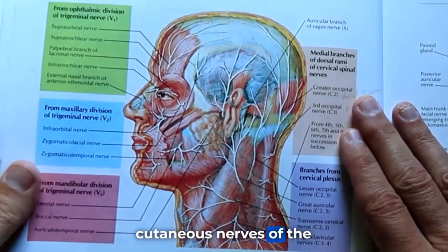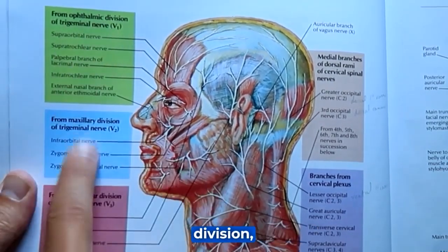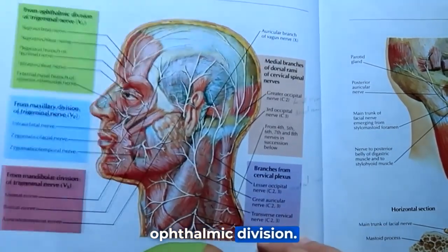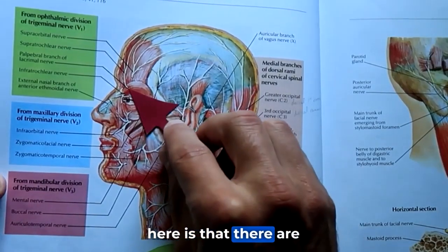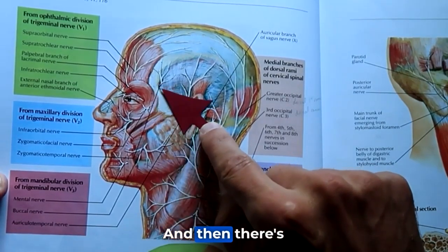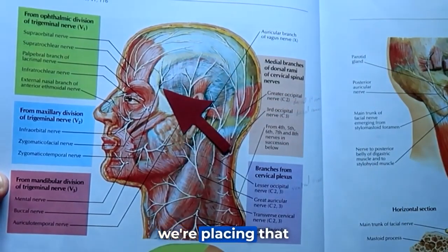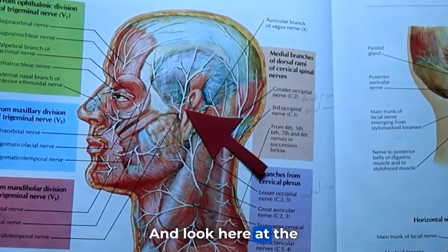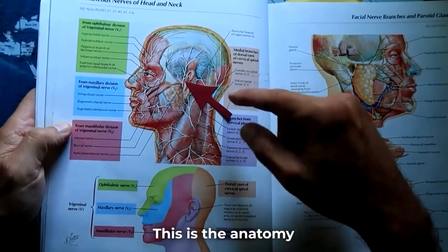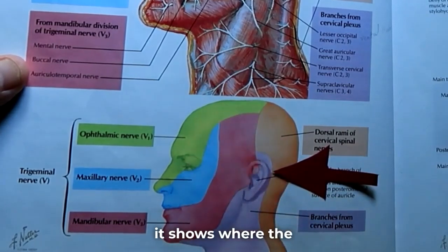So here are the cutaneous nerves of the head and neck, and this right here shows the trigeminal nerve. So here's the ophthalmic division, the maxillary division, and the mandibular division. And we're going to look specifically at the ophthalmic division. And what you'll notice here is that there are areas right there on the temple, and then there's actually right here from the maxillary division, right there, that goes to behind the temple where we're placing that product. And look here at the mandibular division of the trigeminal nerve and how it feeds sensory information into the temple. So this is the anatomy we're working with, and then here you can see in the colors, it shows where the superficial areas are.